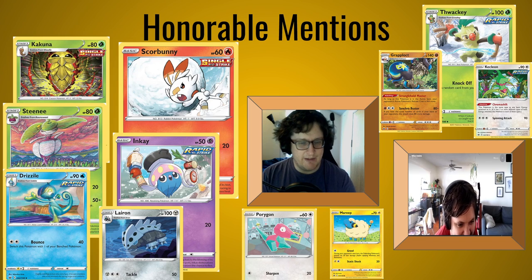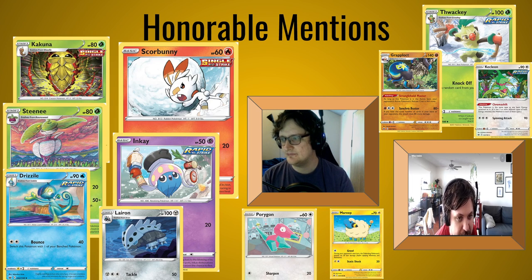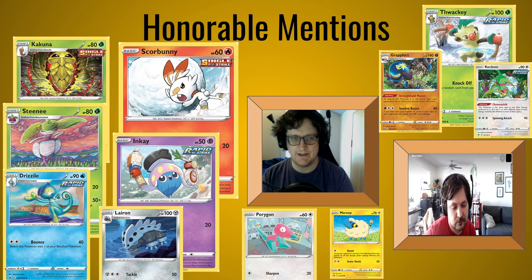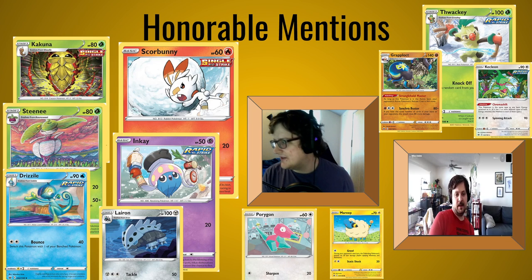And Steenie, also by Komiya, who did the Porygon-Z. This is a little more like their normal style here. Which... a little more experimental. Yeah. The other illustrations. The Kakuna also looks like it belongs in Dragon Ball Z. Yeah, no, it looks like it's achieved its next form or whatever. It's very, very good.